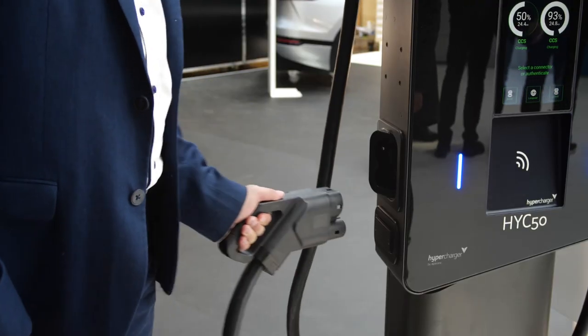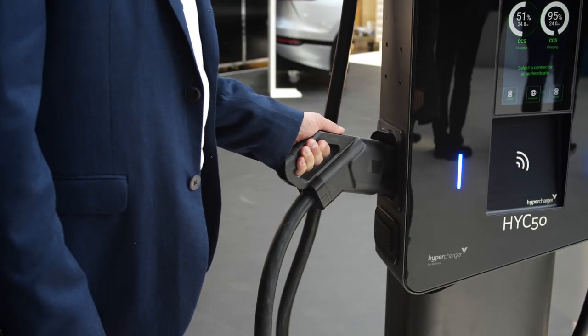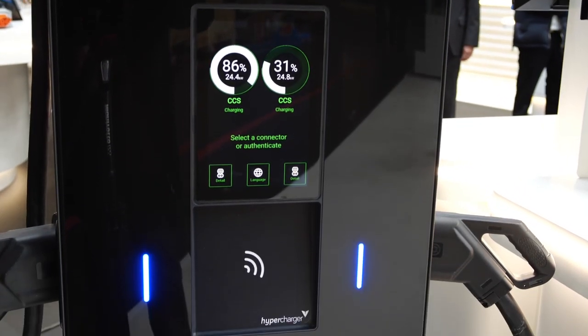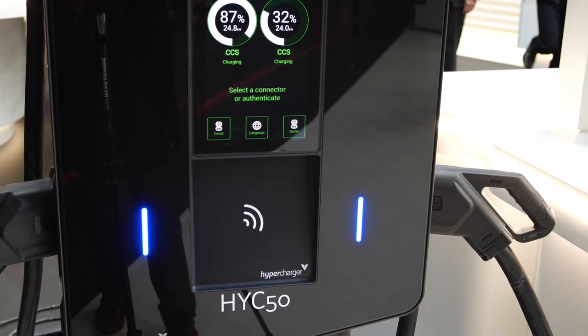Let's have a look at the key features of this DC charging station. First, there are two charging plugs which can be compliant with CCS2, CCS1, CHAdeMO and GB/T. 50 kilowatt charging on one vehicle or 2 times 25 kilowatt parallel charging is possible. Continuous 150 amp charging currents, and you can install it inside or outdoors. High efficiency up to 97%.